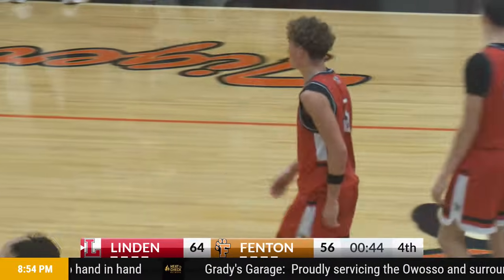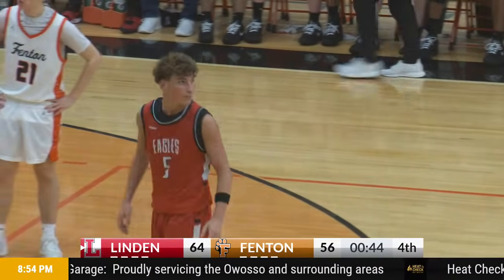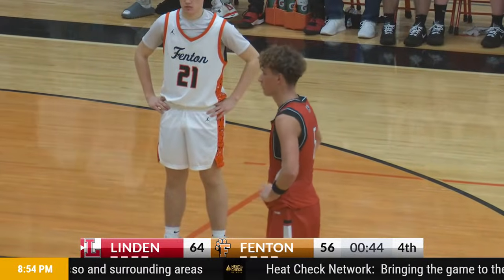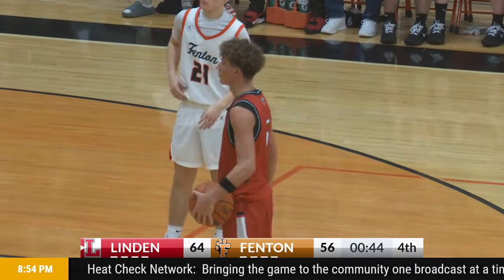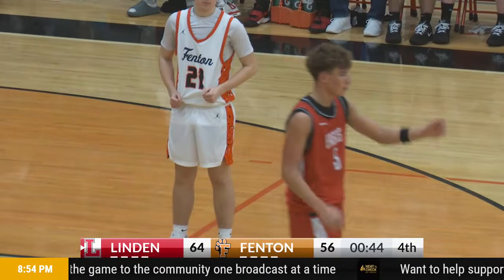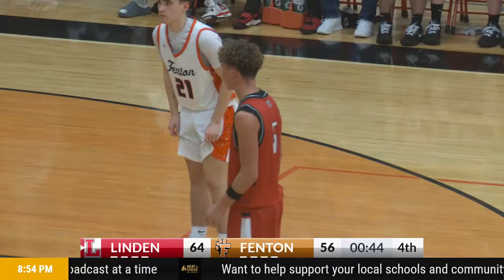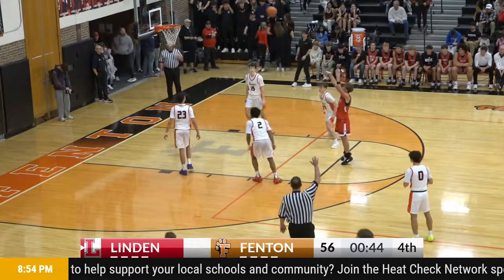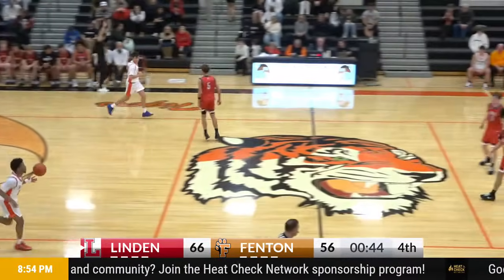Linden has battled in this game. Fenton has battled in this game. It has been so back and forth. And even though Fenton is down right now, their record isn't what they want it to be. They have been in every single game that they have played. They lost 2 in overtime, 1 on a buzzer beater. Once they can finally get that momentum swinging win under their belt, this Fenton team is not going to be a team you want to play with. Yeah, they do have the ability to win a lot of these games. They just have to have that little bit extra execution down the stretch.